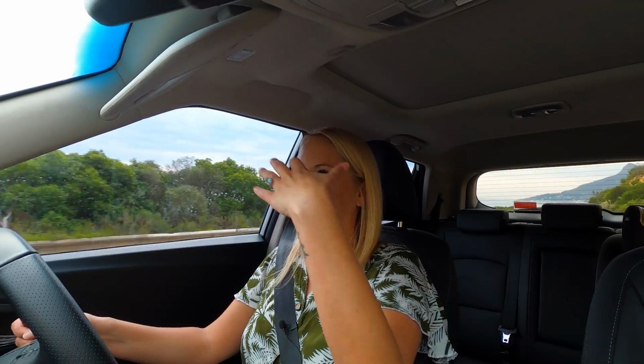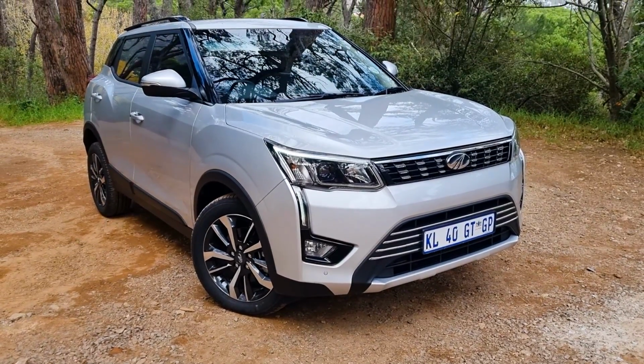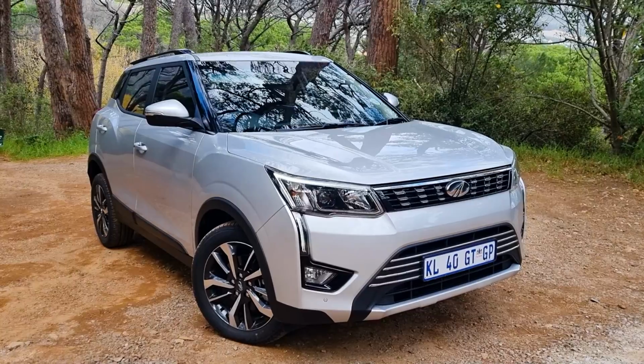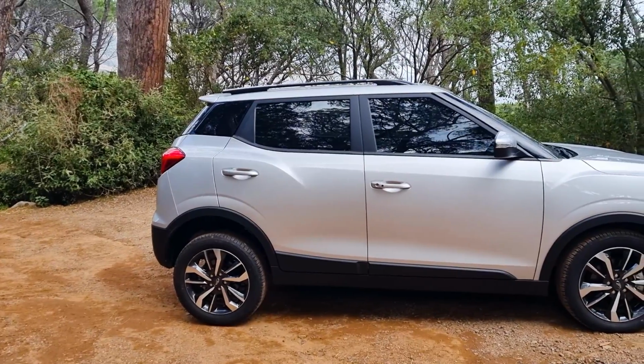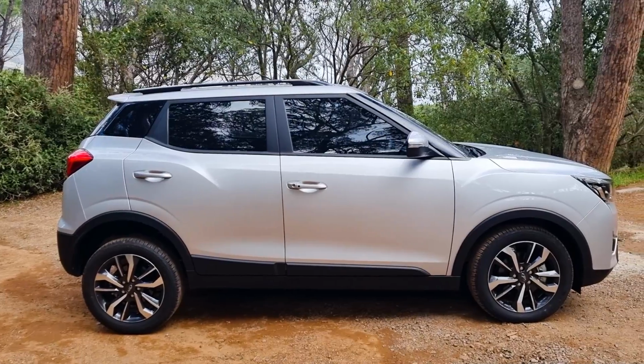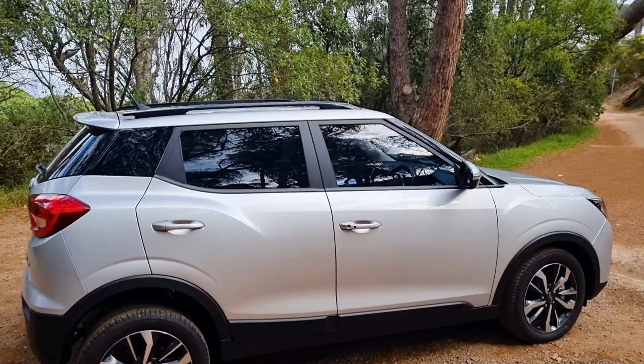But, okay, I think Mahindra is still going in the right direction and is getting there in leaps and bounds. The problem is, when I reviewed this car back in 2019, a lot of the models weren't on the market yet. So if anybody had asked me in this segment whether I would recommend it, I'd have said yes.